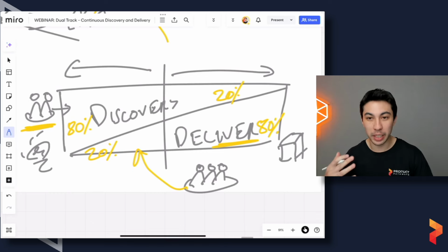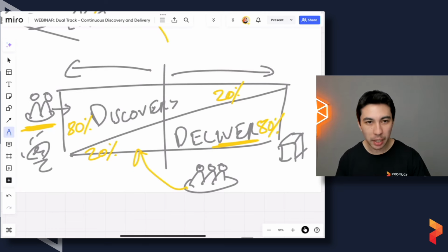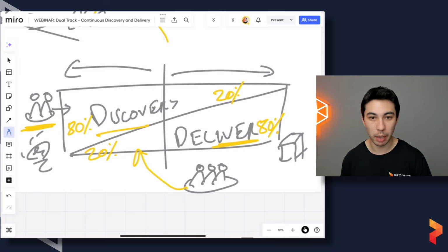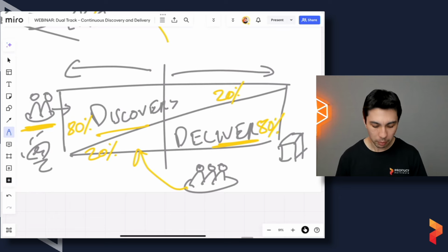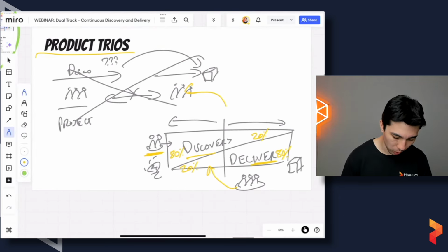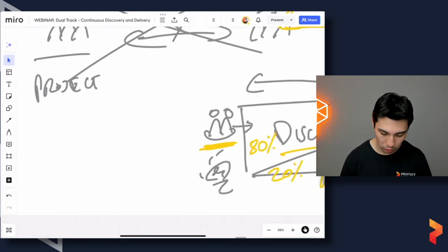And if you want to get that feedback going between these two tracks, you have to have yourself split across both. But you would have a primary focus and a secondary focus, and same with other people, and they might have it the other way around. Now, I put product trios at the top here because this wouldn't be a product talk if I didn't draw a Venn diagram. So let's draw a Venn diagram.